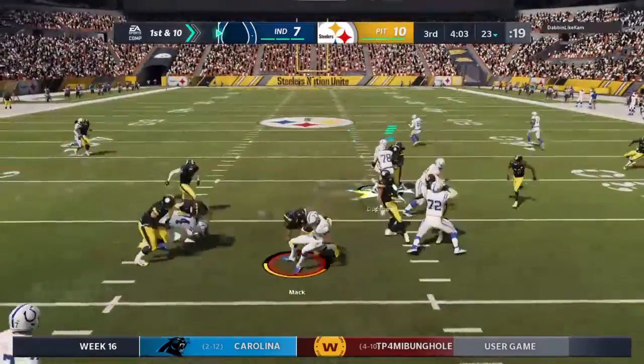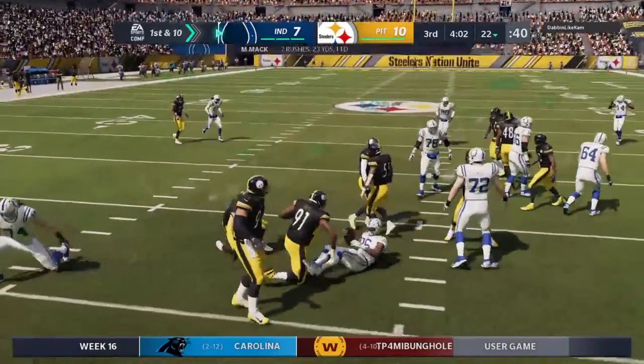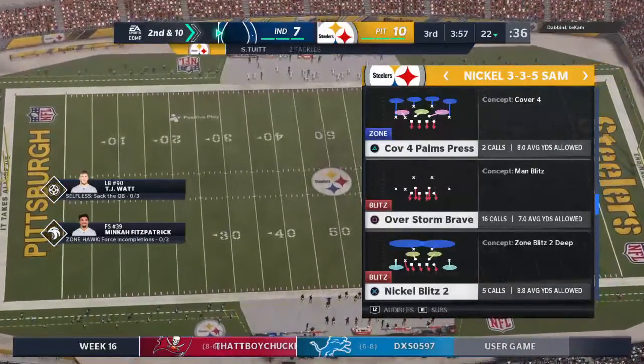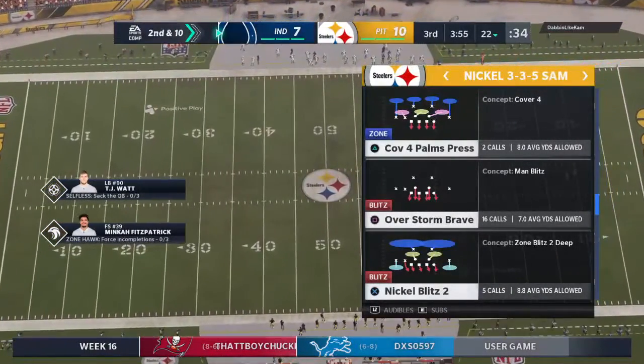Starting the drive with a give to Mack. And he's going to be met at the line of scrimmage and taken down. Officially no gain on the play, and it's 2nd down. No gain on the play.